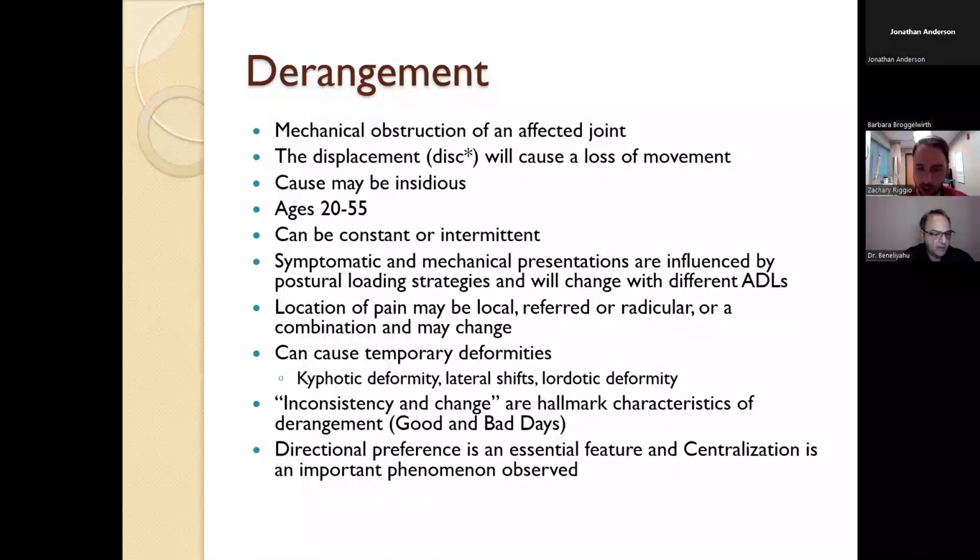Symptoms will generally change with ADLs or with specific loading or movement positions. Location of pain can be local, referred, radicular, or a combination of them. It can cause temporary deformities like a kyphotic deformity or a lateral shift. These are the patients that come in and say, I can't straighten up, I'm kind of stuck in this position and my back went out.